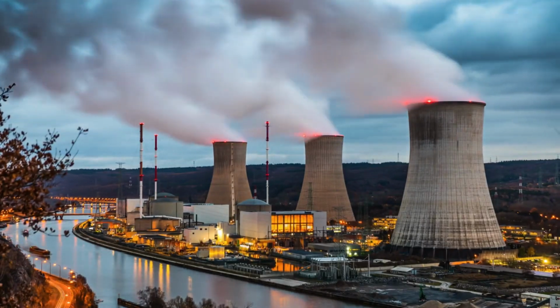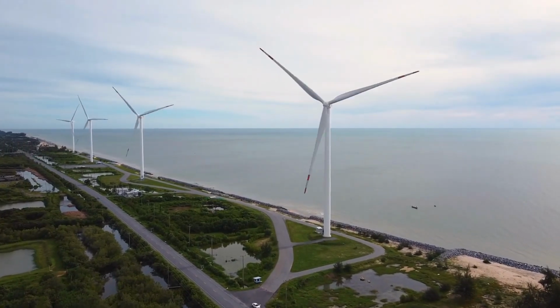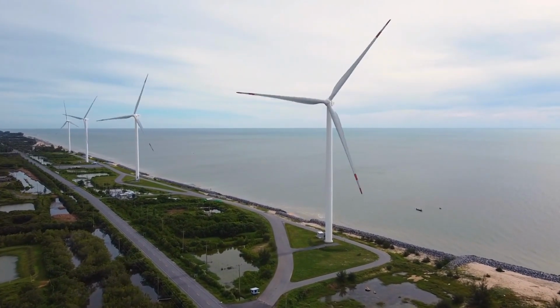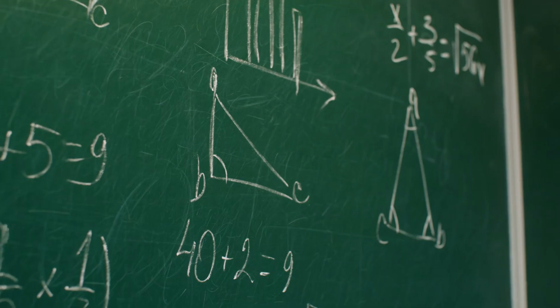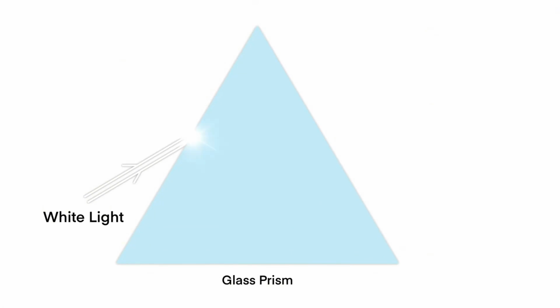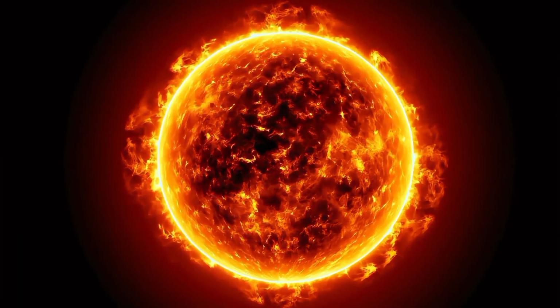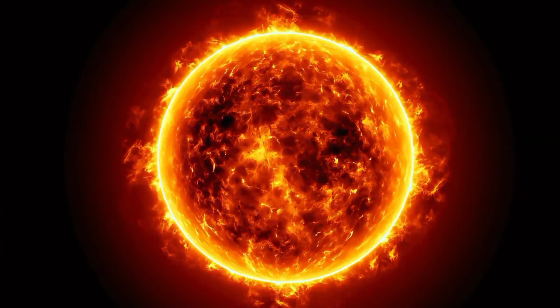Imagine if we could harness nuclear fusion efficiently here on Earth. It could provide us with unlimited clean energy. Scientists are actually working on this right now. So, let's recap. We calculated the sun's size using geometry, discovered its composition using light, and now we're even trying to replicate its power. Science is amazing, isn't it?